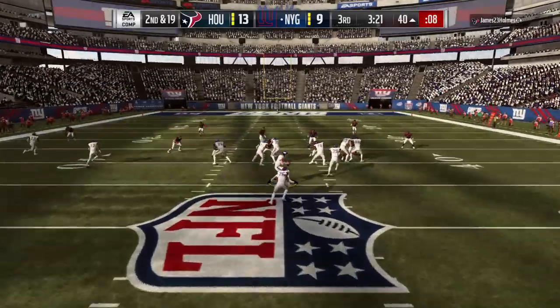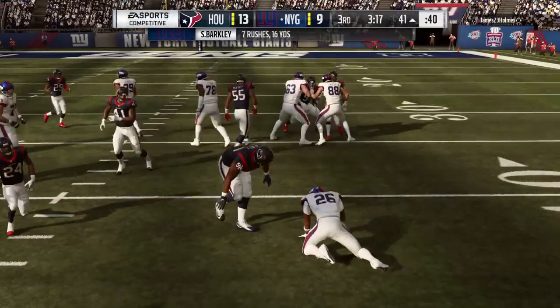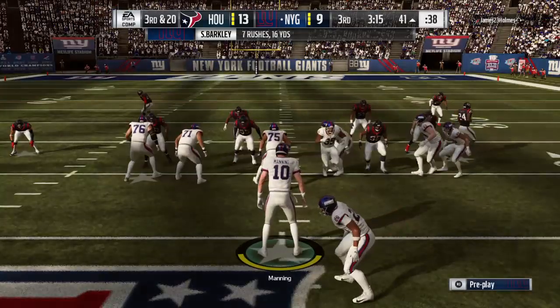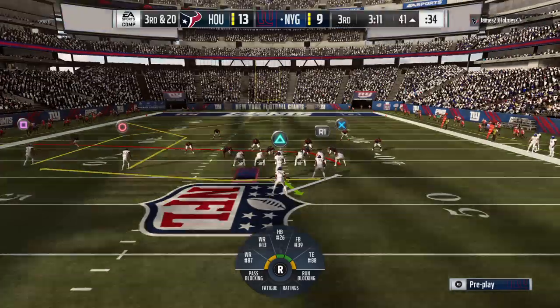On 2nd down, here's Barkley. And he is met in his tracks behind the line of scrimmage. It'll go as a loss of a yard, and it'll set up 3rd down.